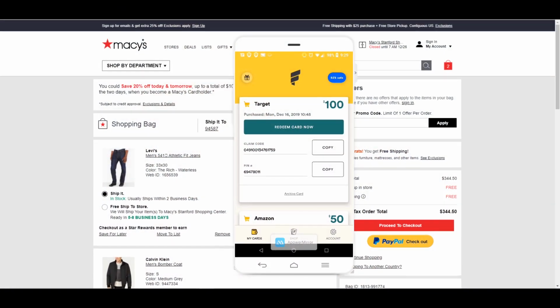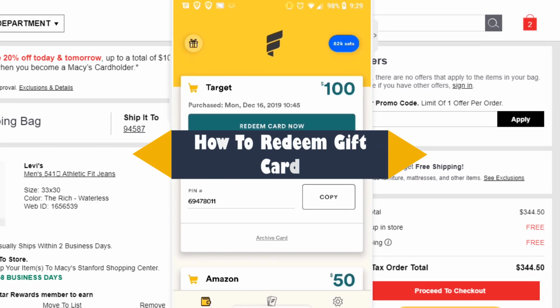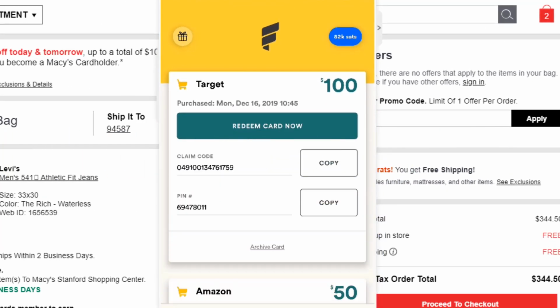Once you've purchased your gift card and you go here under My Cards, you can easily redeem your card. They make that process very easy, especially if it's an online merchant like Amazon. With Target, I had to take a few additional steps. It was relatively easy to redeem the entire balance of my gift card.